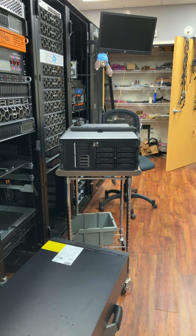I don't know if you can get SATA for 16 a terabyte, but why not pay 33 and get a drive that's 8 to 20 times faster?